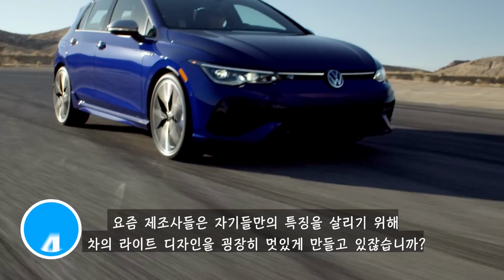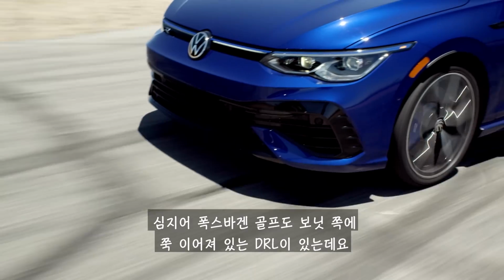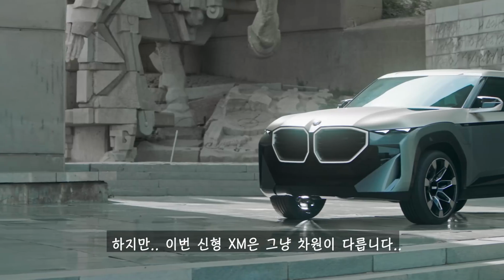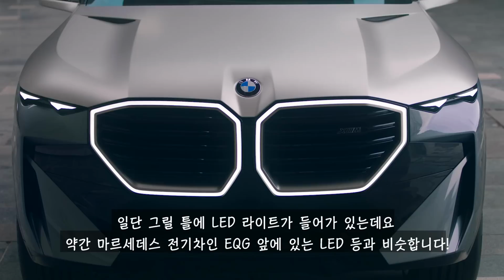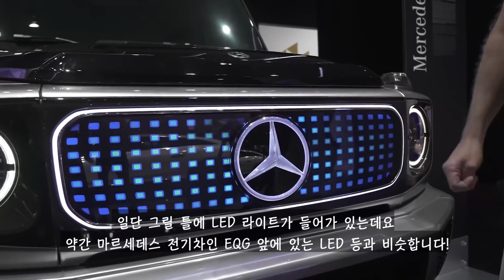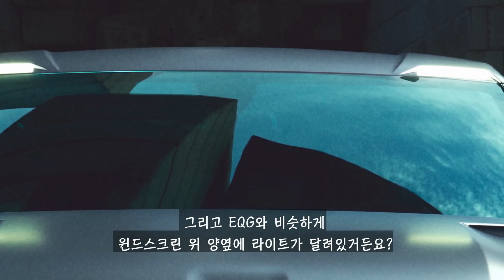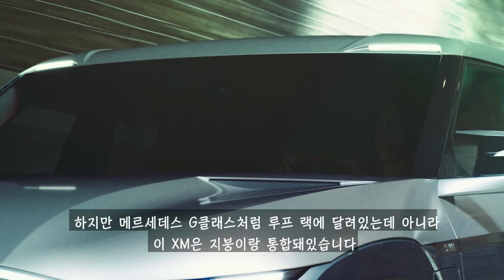Loads of brands are giving their latest cars fancy lights to help them stand out. Even the Volkswagen Golf has full-width daytime running lights now, right across its bonnet. But the new BMW XM is on a whole new level. For starters, there's a big LED ring around the front grille, a bit like the illuminated panel on the front of the electric Mercedes EQG. The XM also has some extra high-mounted spotlights above the windscreen, just like that car, although they're flush with the roof rather than mounted on a roof rack like on the Mercedes G.